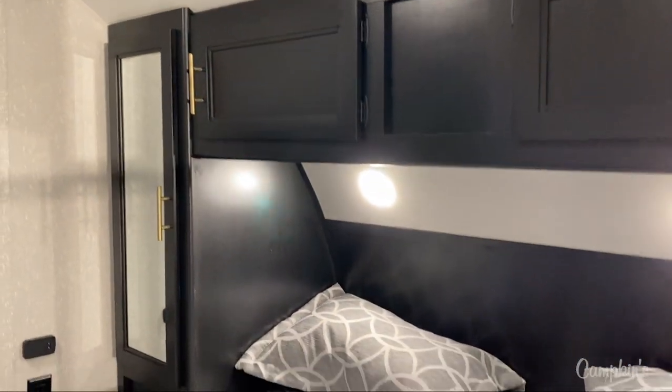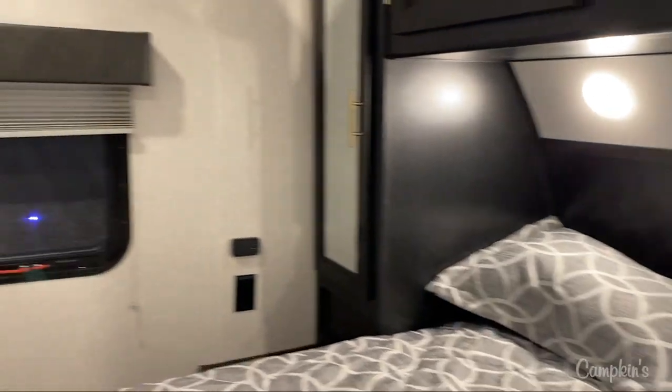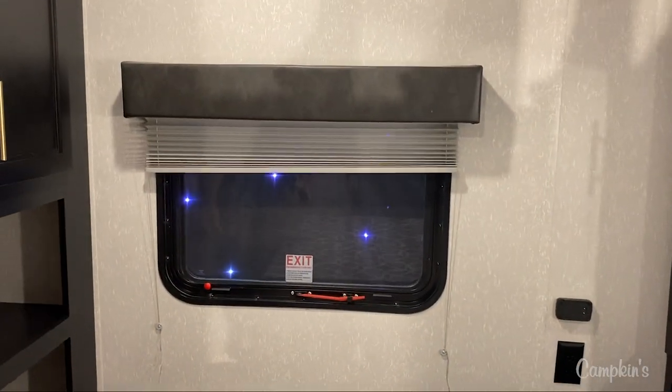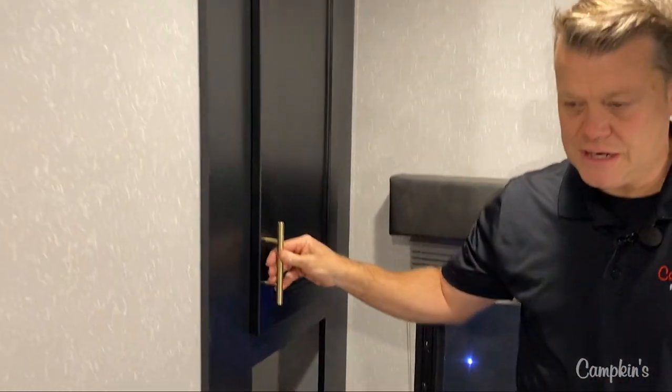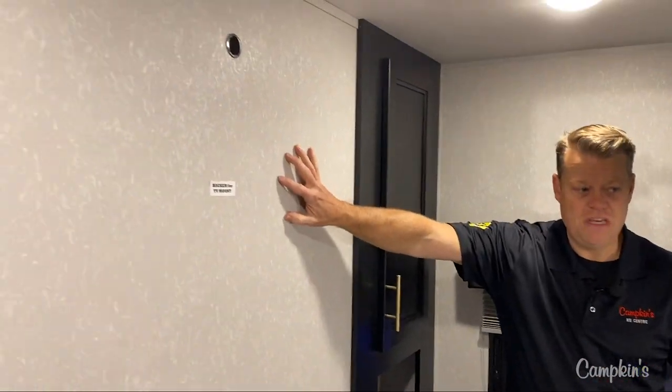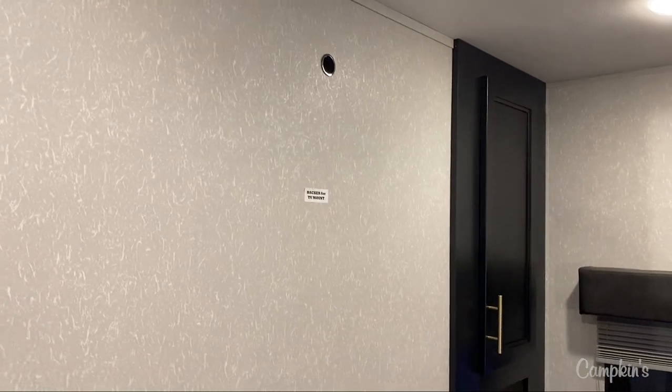You have storage all the way around the bed, charging ports on both sides of the bed as well. You have storage underneath the bed, and then you have this extra little closet. You got some cubbies here, and then another cabinet door there with some cubbies. Spot to put a TV here as well, and lots of storage all the way around the bed. The heat is ducted through the floor into the bedroom. The air conditioning is ducted into the bedroom as well.